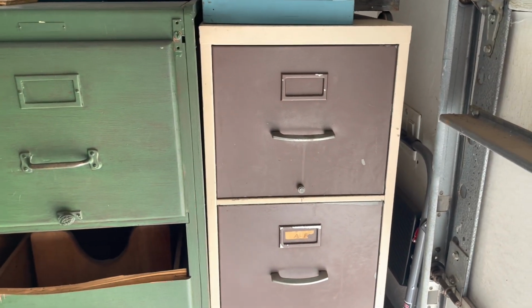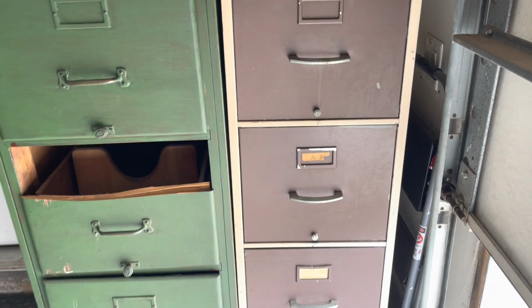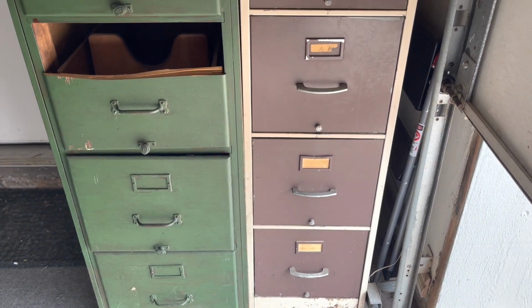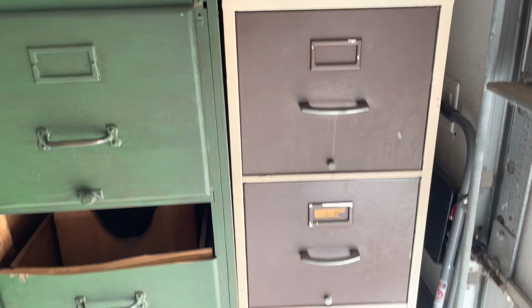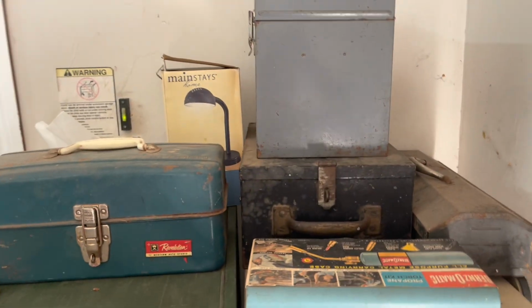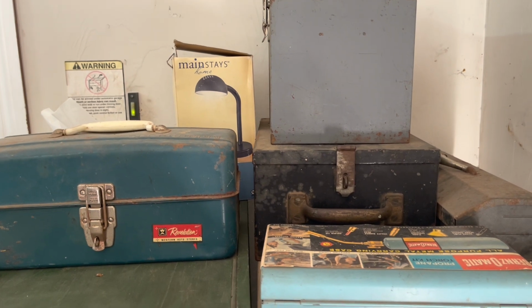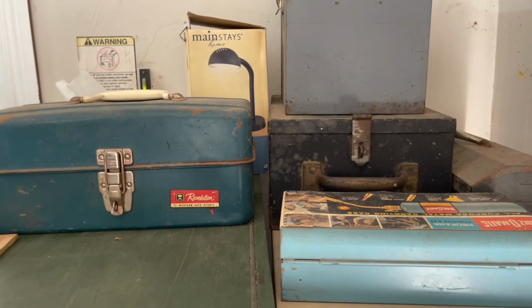This one won't. I do like it. It's cool. It might stay in the garage and help keep organized some of my stuff, but the bottom of it is rusted out, but it's cool. I think it's neat. Something about filing cabinets that I love. But then there's, sorry, I keep saying, some metal storage containers, I guess. And sorry for the cobwebs over in the corner.